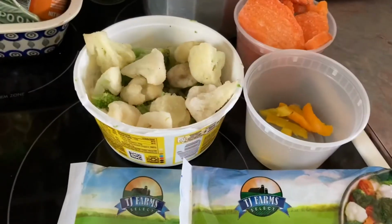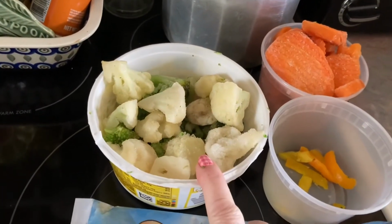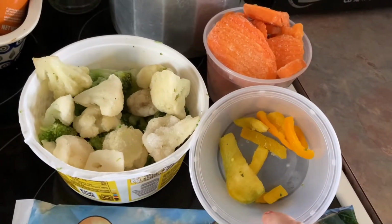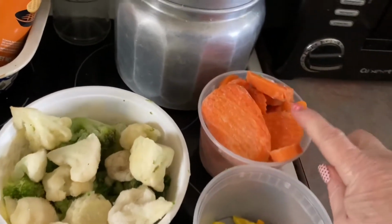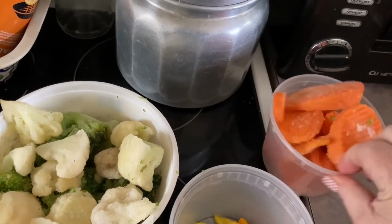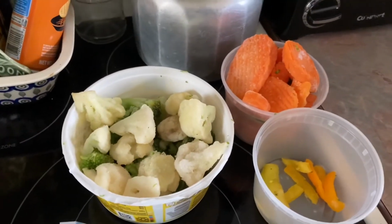Right, so I said I was going to divide up these vegetables, and this is what we ended up getting. This right here is the cauliflower and broccoli. This is the amount of peppers that was in the mixes. And this right here is the carrots, and there's like 3 snow peas, snap peas, whatever they are, in there. So that's the other set of vegetables.